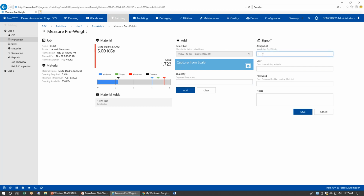So you can see I'm adding a particular quantity of this maltodextrin from this lot, and I may be creating a new lot number, an internal lot number. I may be tracking my user credentials here for who did the consumption, and any other relevant notes here that we want to capture. So this is an example of material consumption.